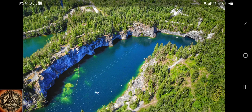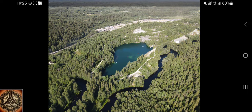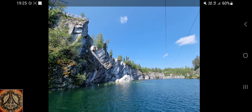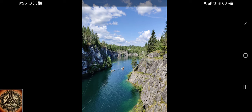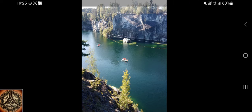They were mining, what is it in English? Marmor in German. Marble. They were mining marble there. Marble, I think it is altered limestone, quite likely altered through electromagnetic forces. And in a way, you wouldn't expect a marble mine up here, since everything should be so old and stuff. And where we have marble, we might find limestone as well.